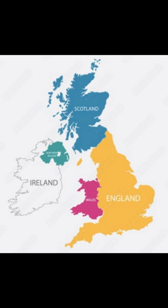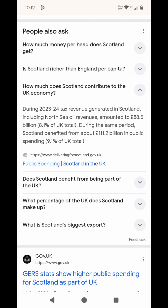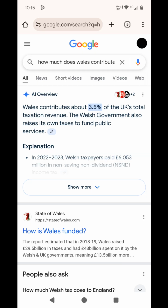The UK is made up of four countries, right? So you've got England, Scotland, Ireland, and Wales. So this 1.1 trillion, Scotland pays in, directly responsible to the UK Treasury, about 7, 7.5% of that entire 1.1 trillion. Wales contributes around 3 to 3.5%, and Ireland doesn't directly contribute to the UK Treasury. Okay, so let's rule them out and say just England alone pays in, what are we saying, just over 90%. So Scotland and Wales between them is just over 10%. So let's say between 10 and 11, maybe even 12%.